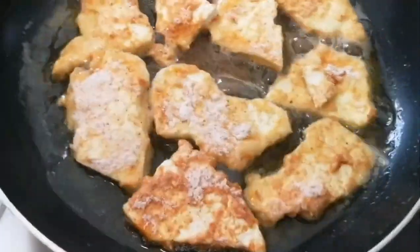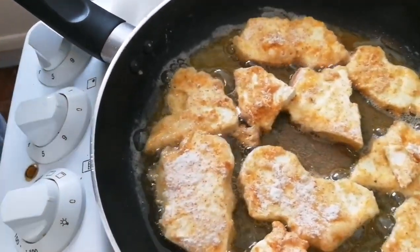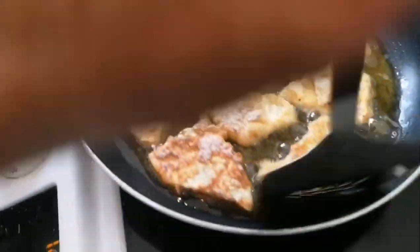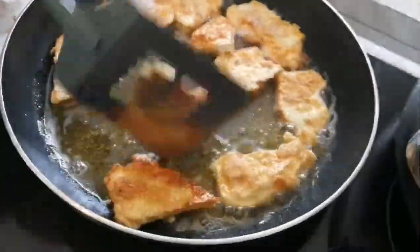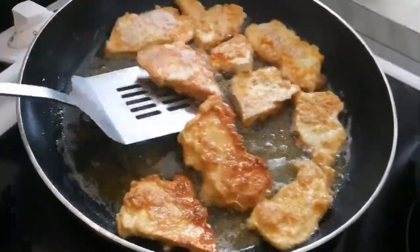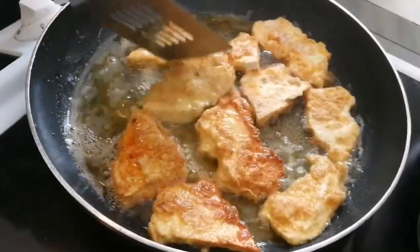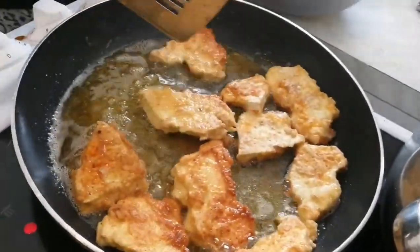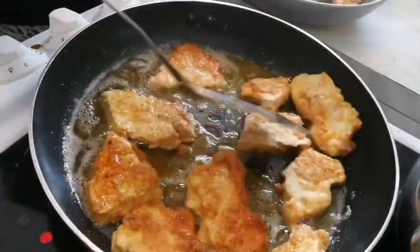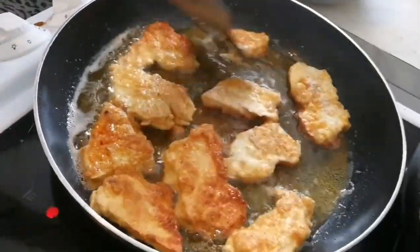So yummy. Okay. So golden brown. How to cook the mushroom. And then after these are done, I'll put them. There you go, that's what they will look like. You'll have to try them.